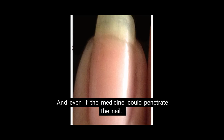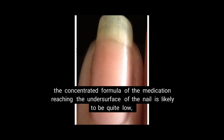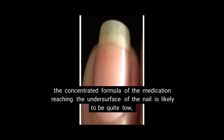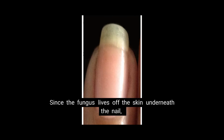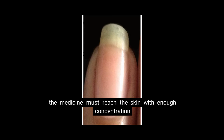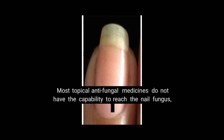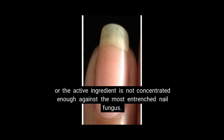And even if the medicine could penetrate the nail, because the nail is more dense than skin, the concentration of the medication reaching the undersurface of the nail is likely to be quite low, making it much less effective. Since the fungus lives off the skin underneath the nail, the medicine must reach the skin with enough concentration to kill it off in its dark and moist environment. Most topical antifungal medicines do not have the capability to reach the nail fungus, simply because there is either poor penetration of the medicine or the active ingredient is not concentrated enough against the most entrenched nail fungus.